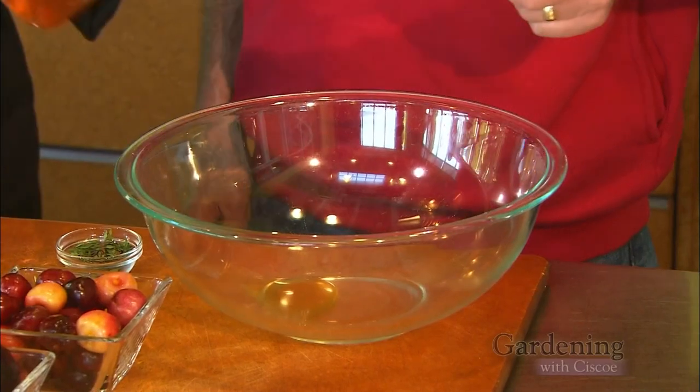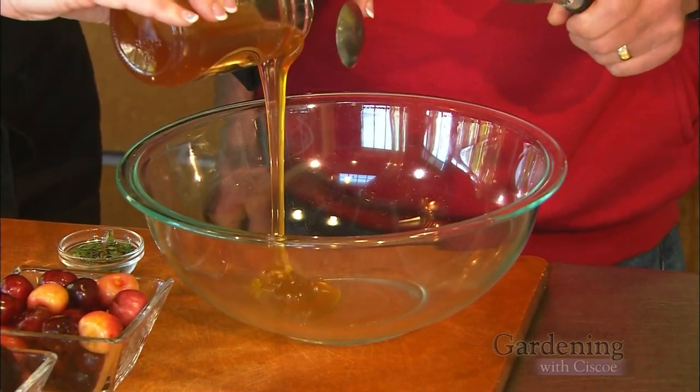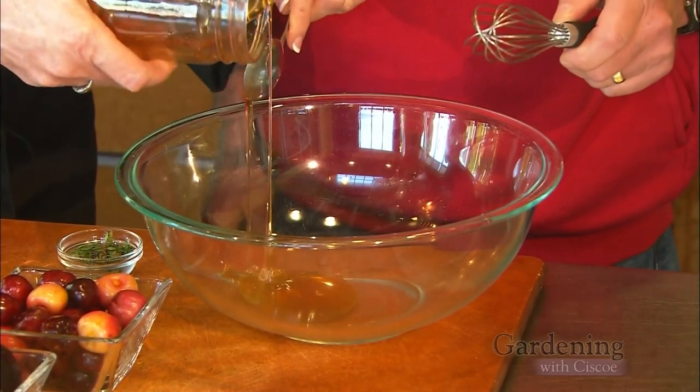Okay, so let's make our little glaze for our fruit. I'm going to give you a little honey here. All this is wildflower honey. You can decide how much honey you want to add based on how ripe your fruits are. So if they're super sweet and ripe, you don't need a ton. So taste them a little. Taste them, yeah. You're going to have to taste them. How terrible.